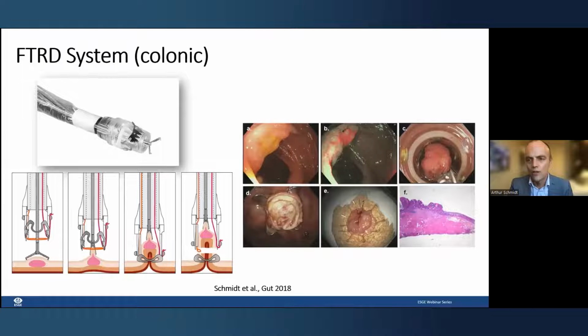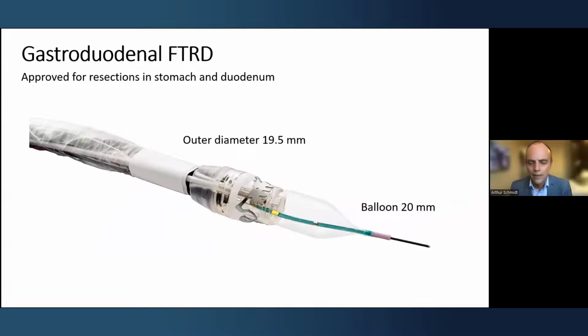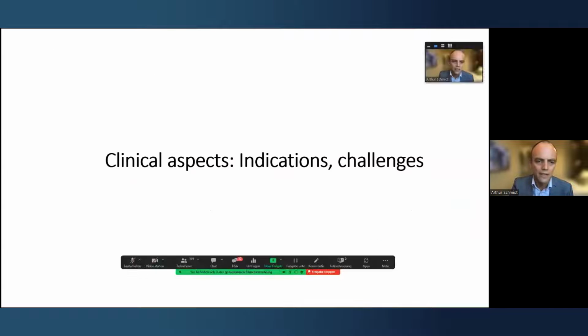And yes, we heard a lot about the colonic EFTR in the wonderful talk by Barbara, and my task is to talk about EFTR use in the upper GI tract. As you probably know, there is the so-called gastroduodenal EFTR, a dedicated device approved for resections in the stomach and also in the duodenum. It looks basically identical to the colonic EFTR system, as you can appreciate on this image. However, it's slimmer, with an outer diameter of 19.5 millimeters. The set also comes with a 20 millimeter balloon, which can be used to facilitate per-oral introduction and to facilitate passage through the pylorus if necessary.